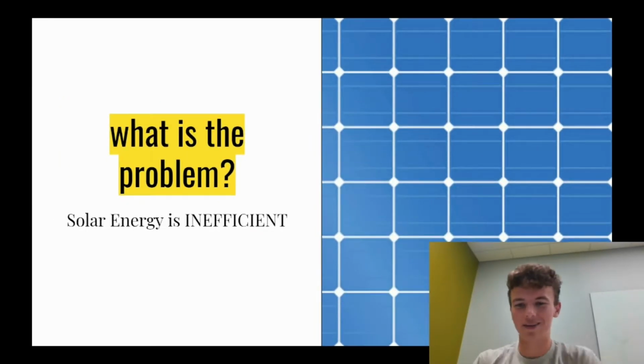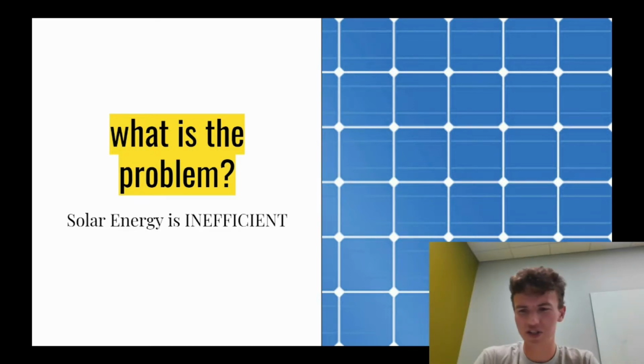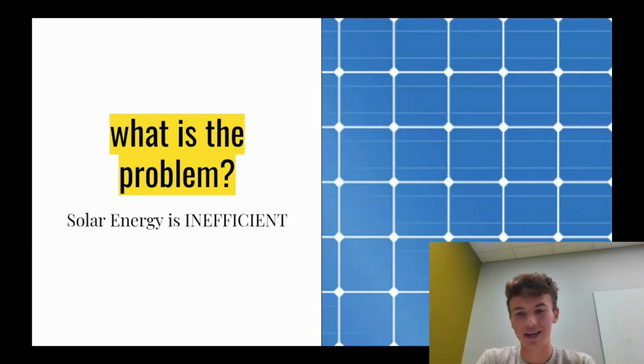Let's get started. What is the problem? The quick answer is that it is inefficient. Solar energy began with efficiency numbers around 2%. By 2020, they assume it will be around 25% efficiency, which is still not up to par with the coal industry, which is up to 45%. People want it to be efficient, but it can't be right now.